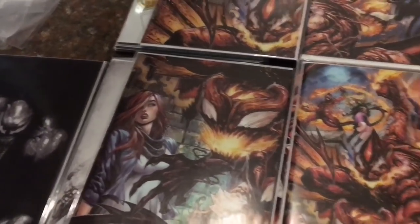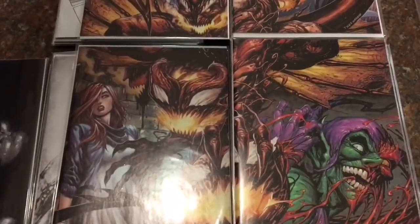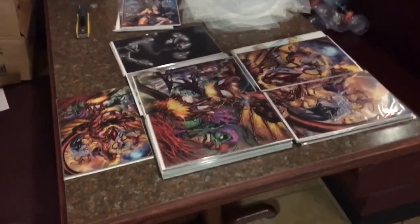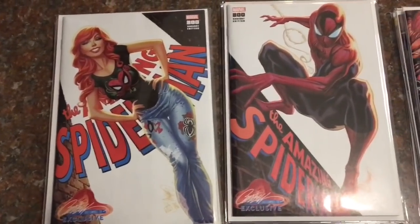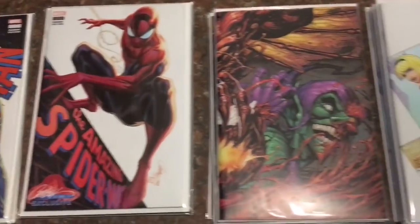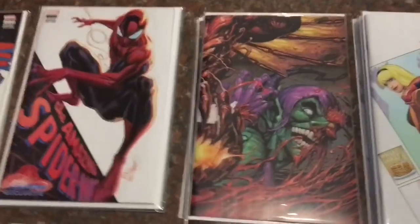So I'm going to go ahead and take a look at these, grade them, and we'll see how they came in. Okay, so here are the J. Scott Campbell covers. I think all 4 of them are going to be 9.6s. I don't think they're going to make 9.8s. Here's the Kirkham connecting covers, and I think 2 of them are 9.8s, and 2 of them are 9.6s, probably compressed to a 9.8.